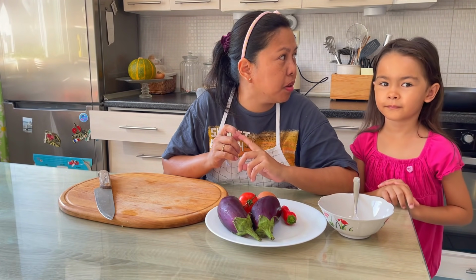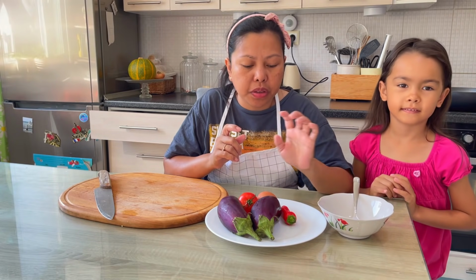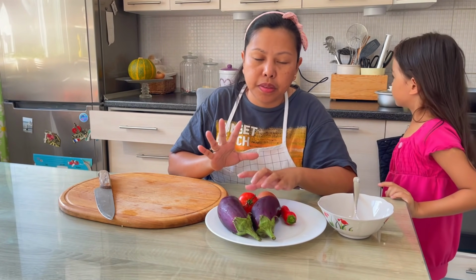Layla is here. Say hi to them, Layla. Hi. So I'm gonna be cooking a Filipino food today. I think I'm gonna be doing this once a week. Ayan. Mostly vegetables from my garden.